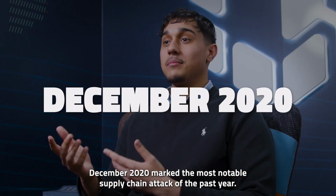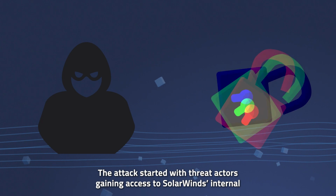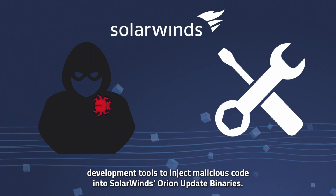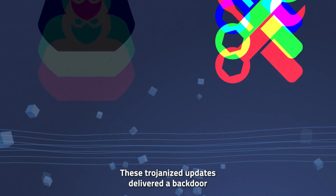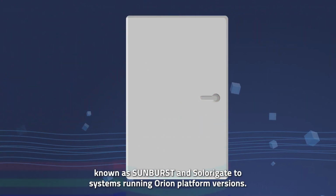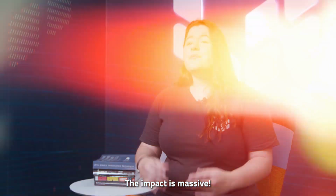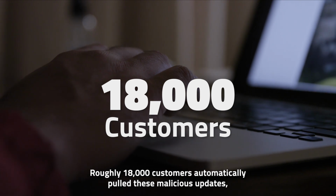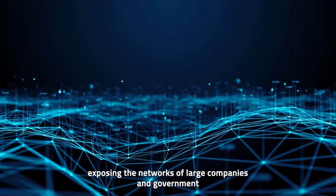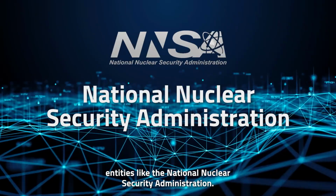December 2020 marked the most notable supply chain attack of the past year. The attack started with threat actors gaining access to SolarWinds' internal development tools to inject malicious code into SolarWinds' Orion update binaries. These Trojanized updates delivered a backdoor known as Sunburst and SolarGate to systems running Orion platform versions. The impact is massive. Roughly 18,000 customers automatically pull these malicious updates, exposing the networks of large companies and government entities like the National Nuclear Security Administration.